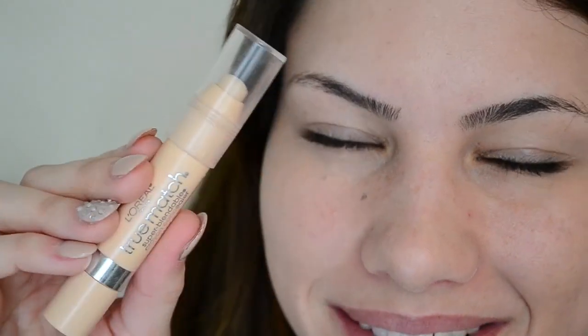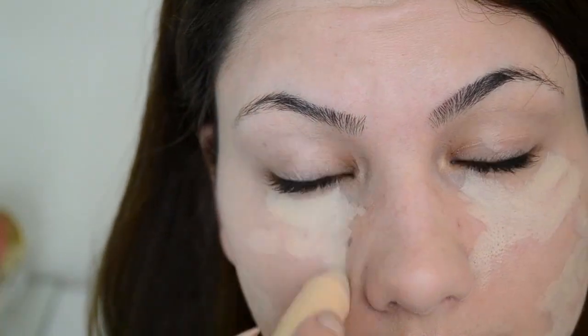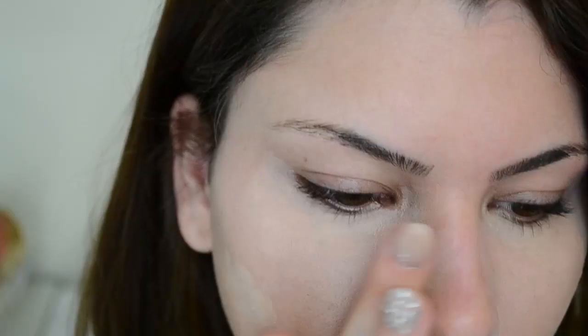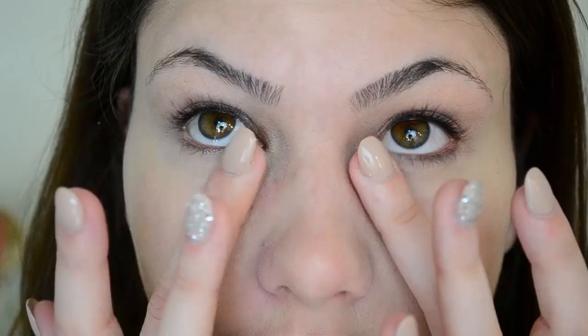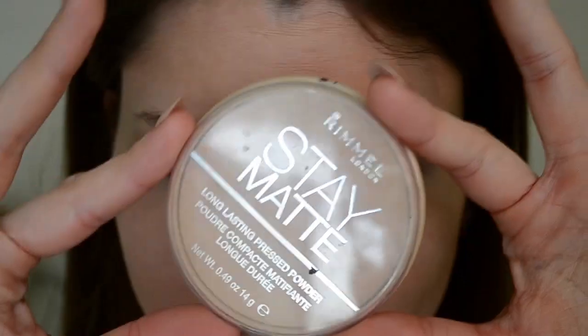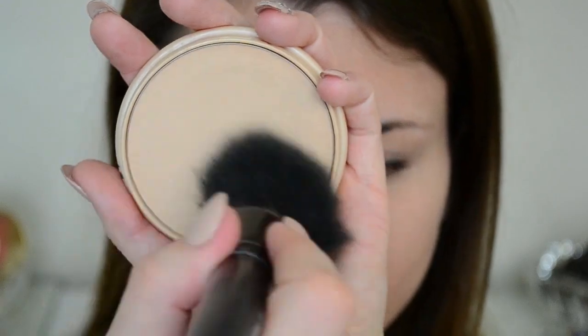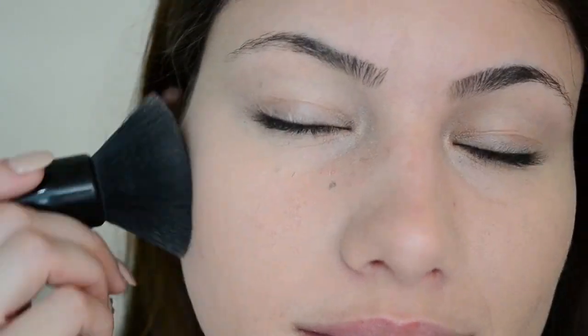If you feel like you're looking really tired and you just want to look more awake, I would definitely suggest using a concealer. This is one of my favorites from the drugstore, Loreal True Match. A trick I like to do with my concealer is do a triangle shape with it, like a downward triangle from your lash line all the way down to your nose. It'll give your face a nice highlight. So I would use a powder, especially on the T-zone, and this is a good one. It's from Rimmel. It's called Stay Matte.